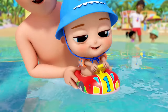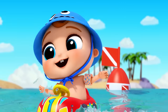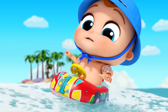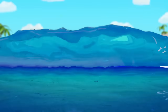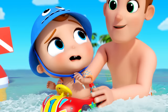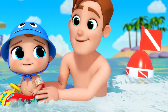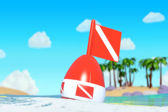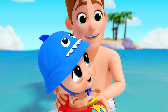At the beach, we're having so much fun. Fun, fun in the sun. When we're safe, we get to play all day. Fun in the sun. Let's play, play safe. Yes, right here we stay. Swim safe. Yes, yes. Swimming is the best.